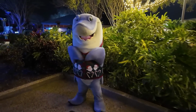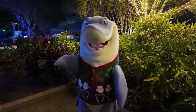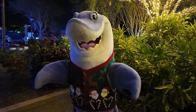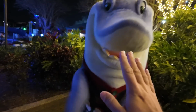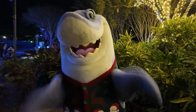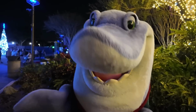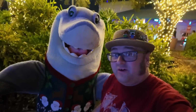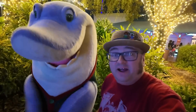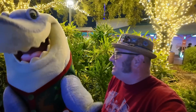And what says Christmas like a shark in a Christmas sweater? Oh my goodness. This is Sydney the shark. Will you high five there? High five. Oh yeah, you don't bite, do you? Oh no, you're happy shark, right? Yay! I trust you. All right, Merry Christmas. Oh, just don't bite my head off. No, you would never do that, right?